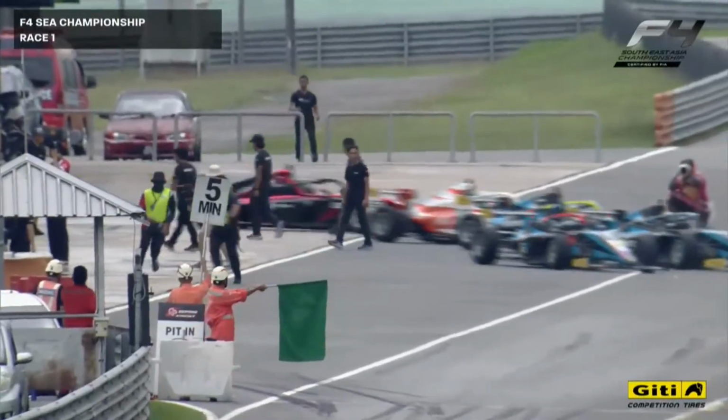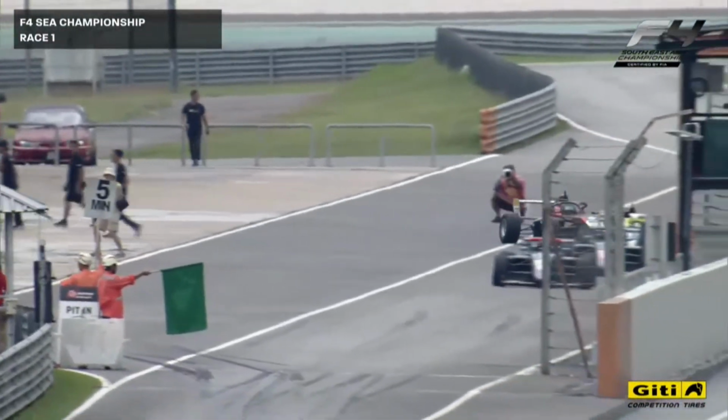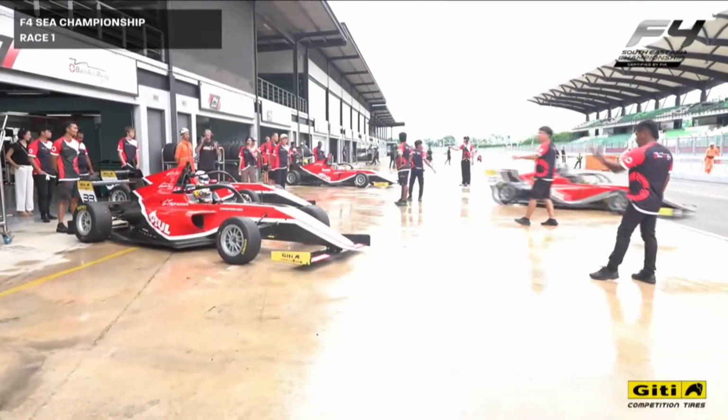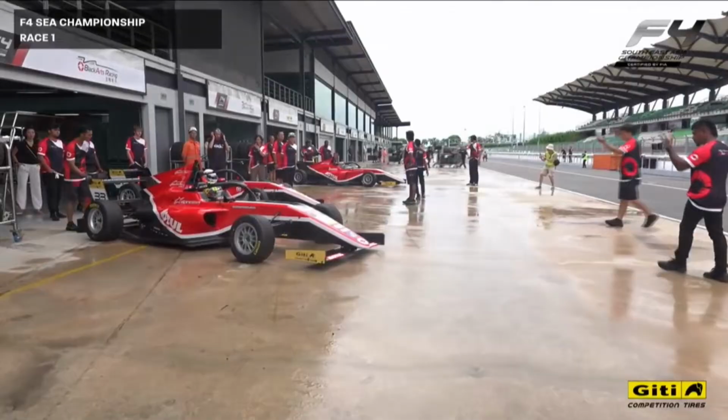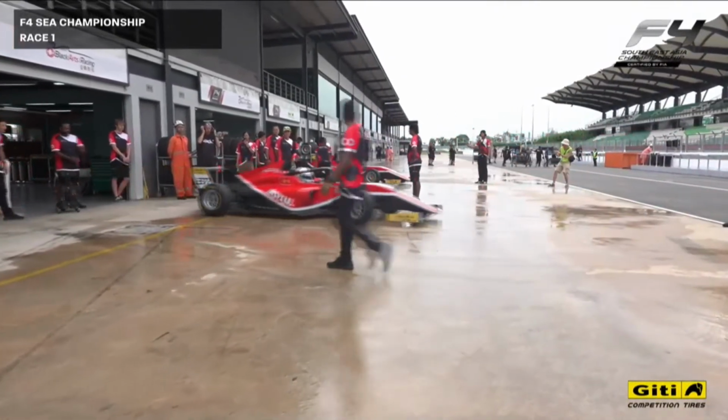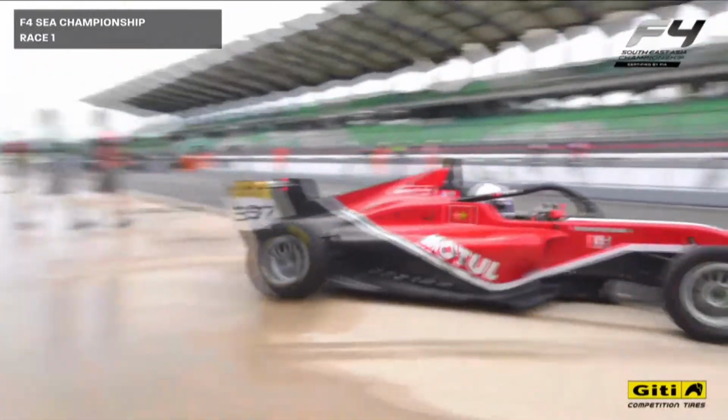The 5-minute board goes up, and that means that the pit lane is open for 5 minutes. When it closes and there's still cars stationary in the pits, that means they will have to start the race from the pits. Now you can see in the pit lane here at the South Paddock, there's a lot of standing water in the pit lane itself, but it might not be that way around the whole circuit.